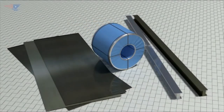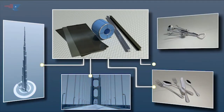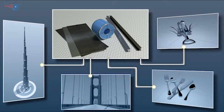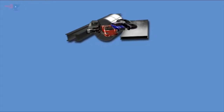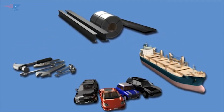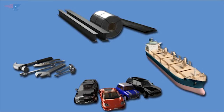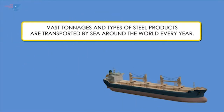Steel is a commodity used in a vast range of artifacts and products that help make up modern life. It is found in the construction of the tallest buildings and longest bridges to more mundane items like cutlery and corkscrews. We use it in the vehicles we drive, the tools used to repair them, and almost every seagoing vessel afloat today. Vast tonnages and types of steel products are transported by sea around the world every year.